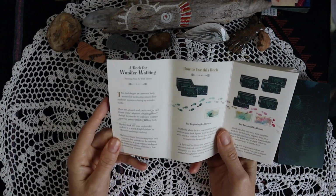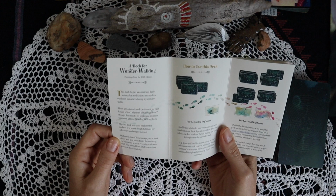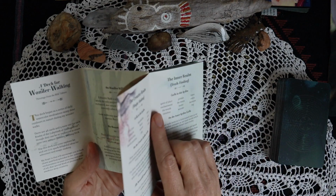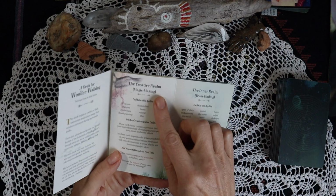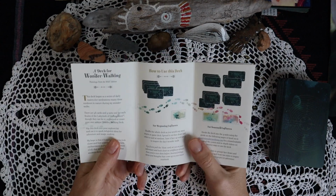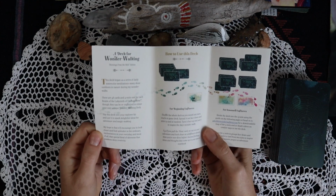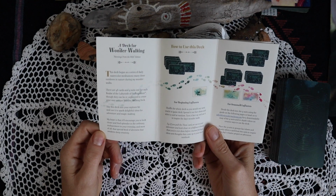And she writes here that this deck began as a series of daily watercolor meditations, many done outdoors in nature during my wonder walks. And there's 48 cards, and she split them in 4 suits. So there is a suit of the physical realm, and a suit of creative realm, inner realm, and influence realm. She says you can reorganize it the way you want, but she says to slip this deck into your explorer kit and use it to spark delightful ideas for adventure and magic making.